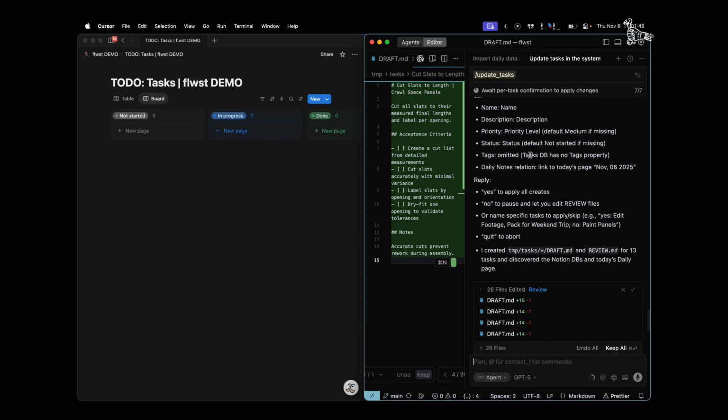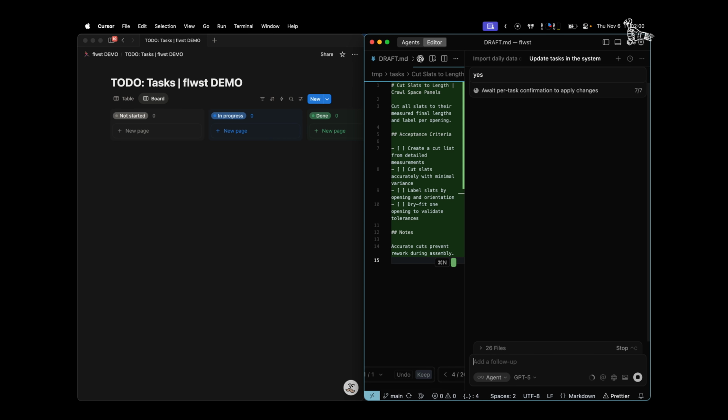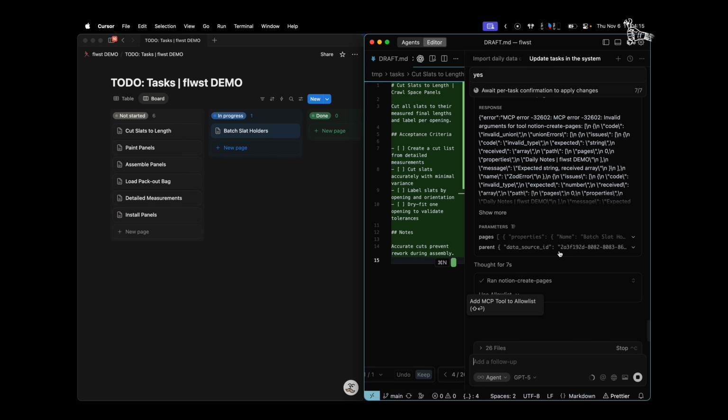So I'm going to say yes. You can see that I've got options baked in. So yes, apply, create all pages, no to pause, lets you review and edit. Quit aborts, just drops out of the whole workflow and stops trying to do things. So I'm just going to say yes. Hooray.